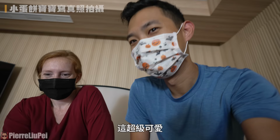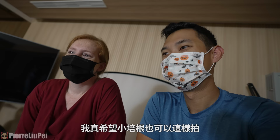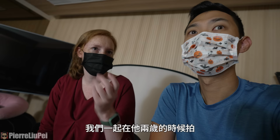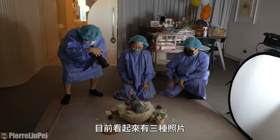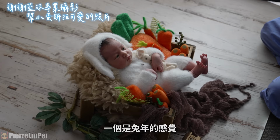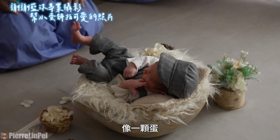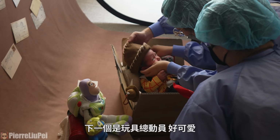This is super cute. Oh, I wish we did this for Xiao Pagan. What we can do is a 2 year photo. Why not do a 2 year photo? Okay. We can get photos now. It's super cute. It looks like there's 3 spots. One is year of the rabbit themed. The next one is like a baby dream book thing. Like an egg. He's going to look like an egg in that one. And the last one, Toy Story.